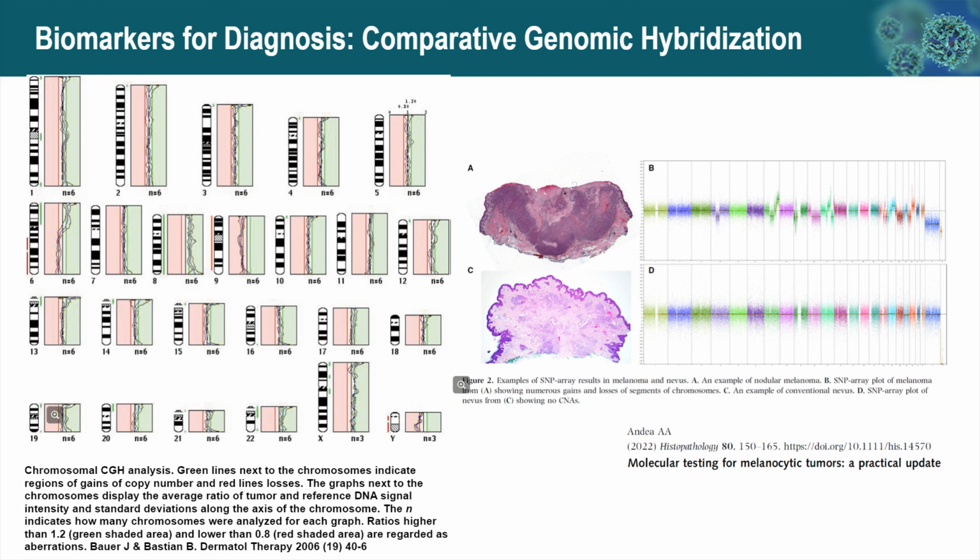A more recent variation shown in the right panel is the single nucleotide polymorphism, or SNP arrays, that can detect loss of heterozygosity in addition to CNAs. On the right panel, again, you can see an example of melanoma on the upper figure showing numerous gains and losses of segments of chromosomes, while the nevus at the bottom lacks these abnormalities. Nevi other than Spitz nevi, which may show gains in 11p or 7q, rarely show chromosomal aberrations, while only rare melanomas fail to demonstrate chromosomal aberrations with CGH.